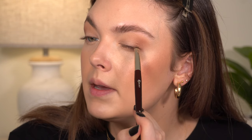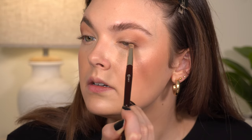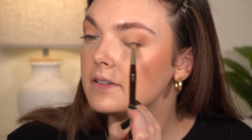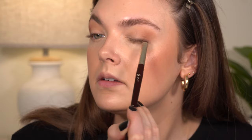And I'm basically just going to use this along the outer half of my lash line, as like a messy kind of eyeliner look. Like that. So it just looks nice and diffused, but it defines my lash line just a little bit.